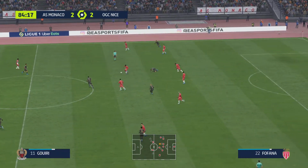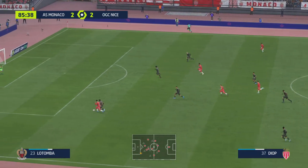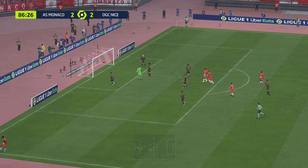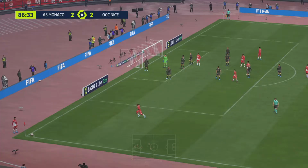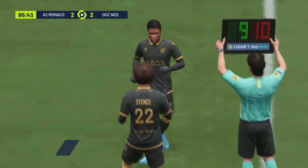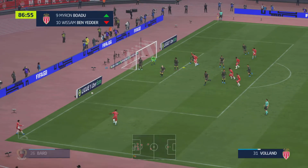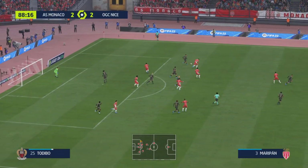Well, the fans are making so much noise here. They believe the winner's coming, but it needs a moment of inspiration for one of those players out on the pitch. What a finale we've got. It's wholehearted defending and the concession of a corner here. Can he deliver it with accuracy? Well, the clearance, half-hearted. Threat over for now, it seems.